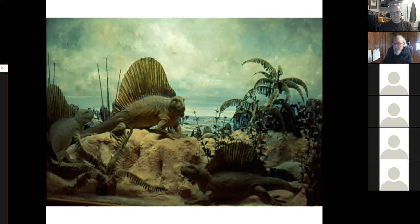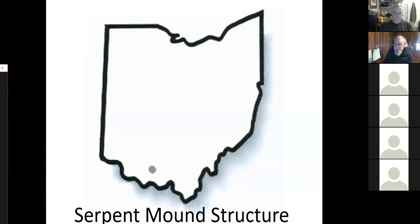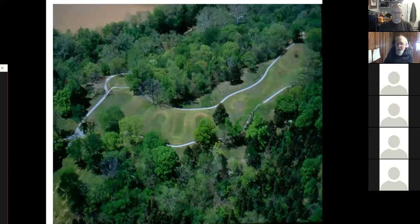And then there's another chapter in the geologic history of Ohio. And for decades, it was a mystery. It occurs down in the southwest corner of the state, where Adams, Pike, and Highland County all come together at a point. And it's called the Serpent Mound structure. It's named that because it's in the same general area as the Serpent Mound built by early Native Americans. But it probably has nothing to do with the mound. It just happens to be in the same place.